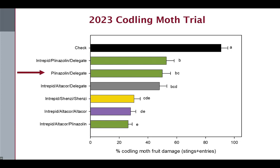so instead of using a specific ovicide, we just use plinazoline as our ovicide. So the first thing to notice about 2023, unlike previous years, we had all of the codling moth pressure that a girl could ever want. We had like over 90% damage in our checks. And while that's maybe a little more than I was hoping for, it really helps sort out the treatments.